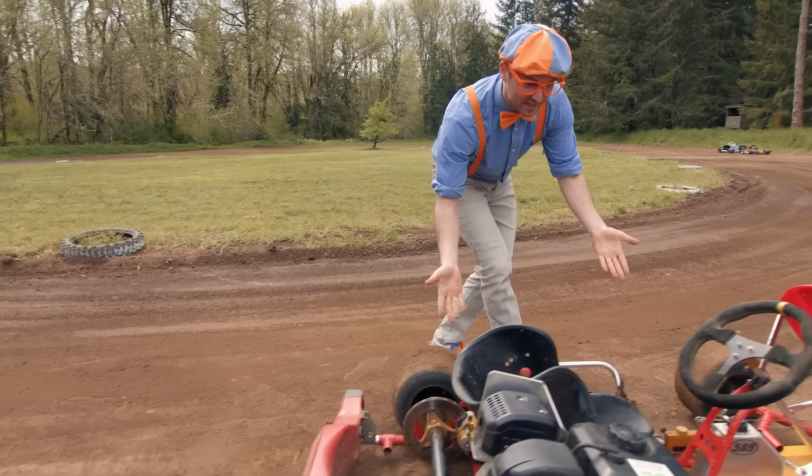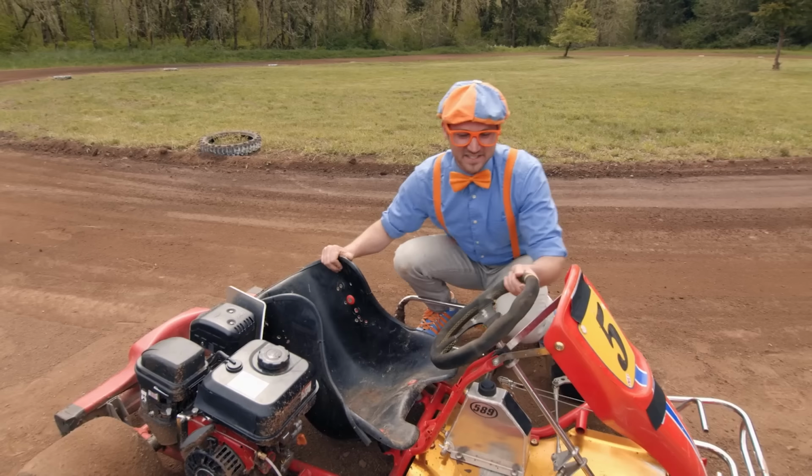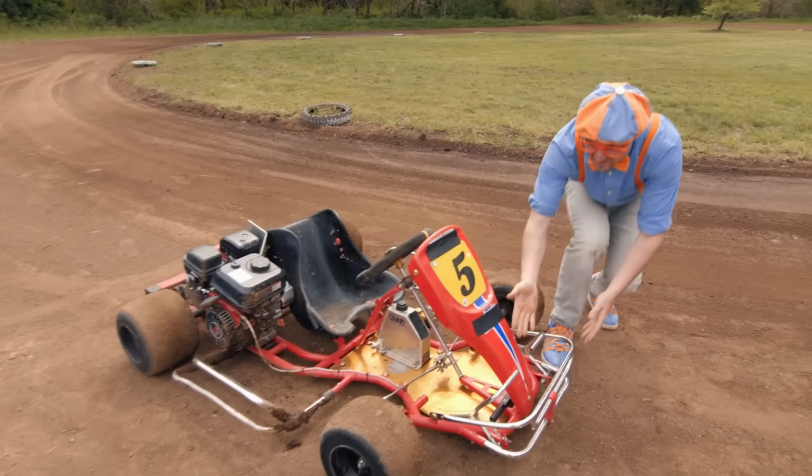Oh, speaking of riding it, this is where I'm gonna sit. This is the seat. Oh, it sure does look comfortable, doesn't it? Woo! And this is the steering wheel. Do you see when I turn the wheel, it turns the wheels and tires? Whoa! That looks fun.